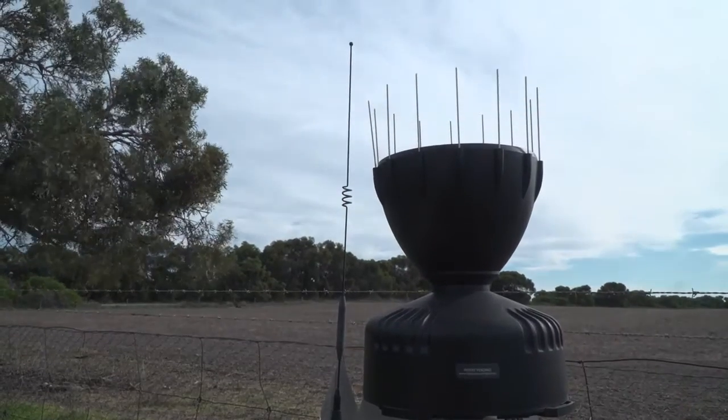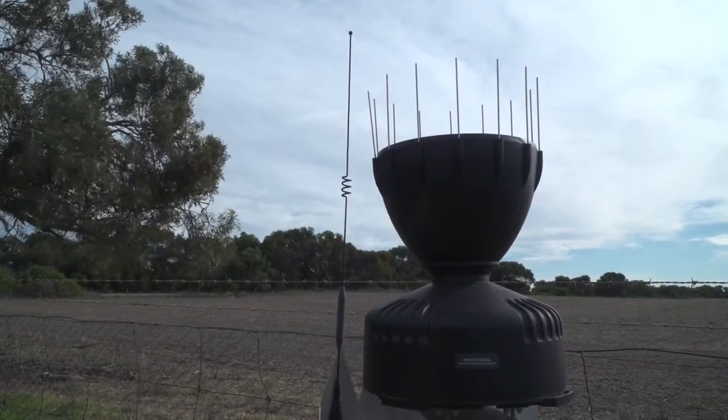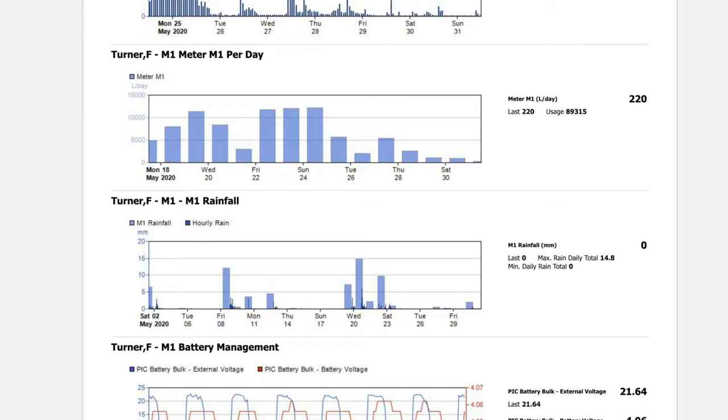Not only do they know what their water use has been, but they can also pick up on rainfall events and how much rain they've had. Each morning when they get their text alert, it'll tell them exactly how much rain they've got at the block.